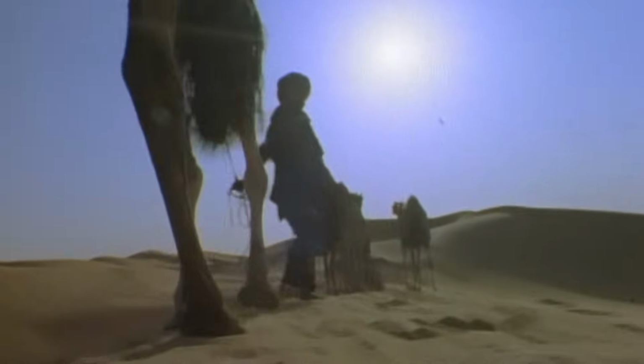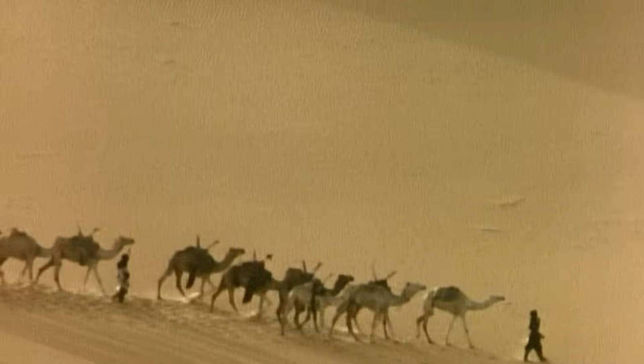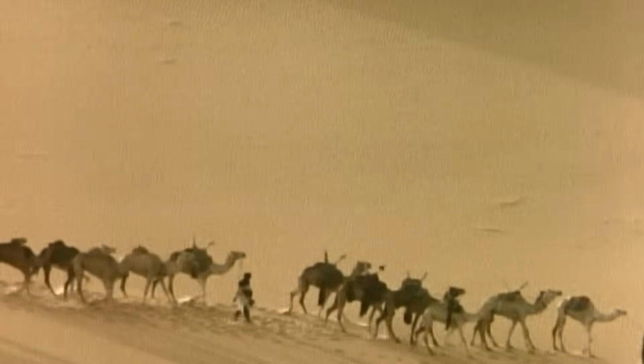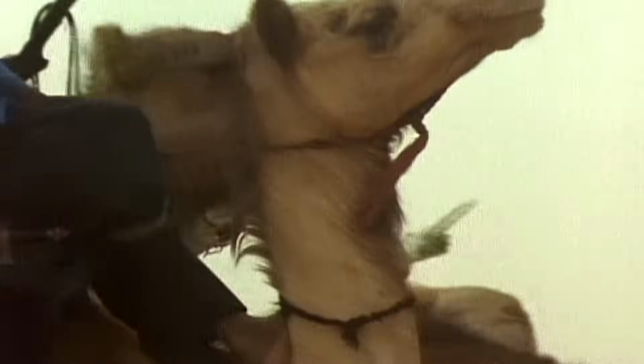Their splayed feet help them walk on the shifting sands. Life here is a constant battle against the wind. It whips up the sand into vicious sandstorms that tear across the desert.